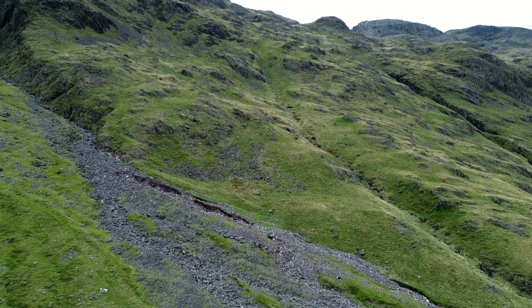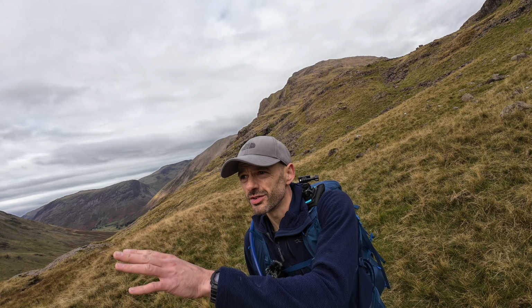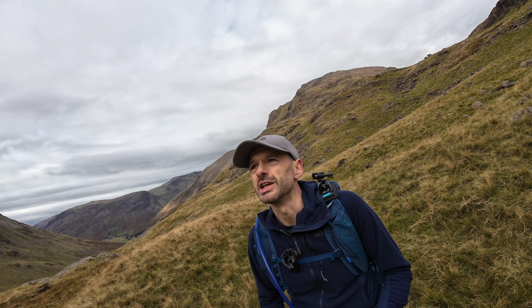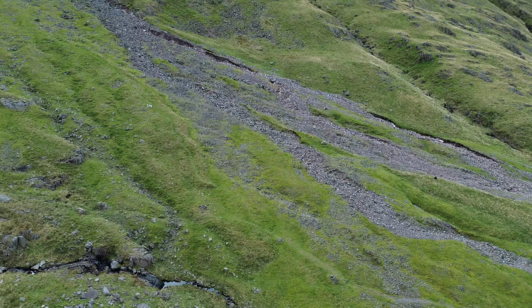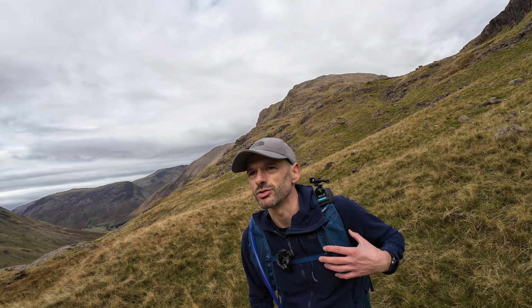Just as you can see there, up the gully, it's just scree. I have seen people go up just to the right of it. It's not always a good idea to follow people, but if they're making it, there's at least a chance. So I'm going to go off to the right of the gully there and see if I can make it up to the summit that way. It's worth an hour or so just to find out. Of course, bearing in mind that if I want to do this in the snow, it's going to look very, very different. It's very steep, so there's obviously avalanche risk.